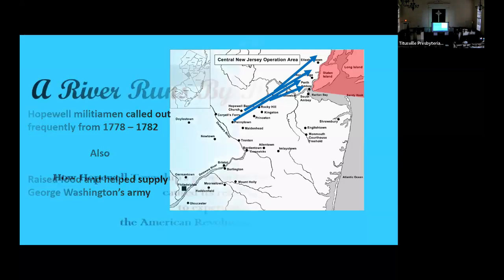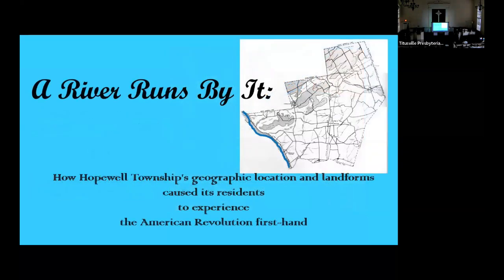So that's the story of Hopewell, at least briefly, in the Revolution, and how its location and its geography influenced the experiences of the people.